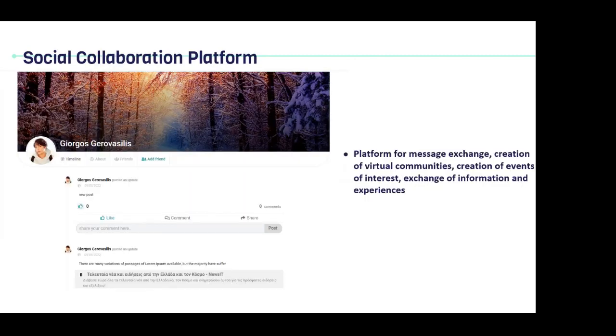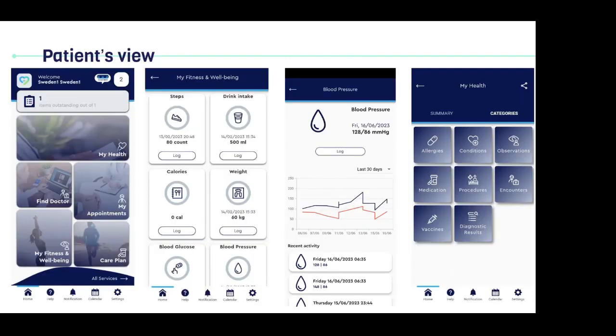Here you can see the social platform that Cell has built, which is a social media-like structure, and the patients can interact with one another, sharing news and experiences throughout this whole journey.